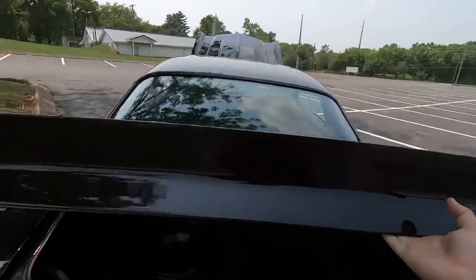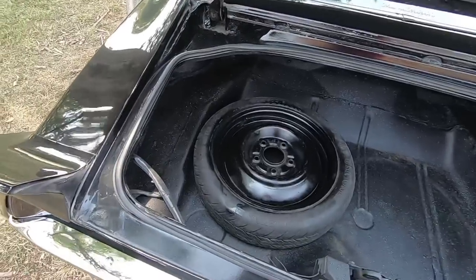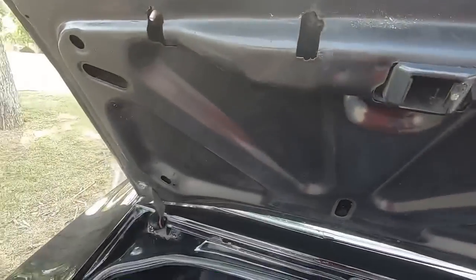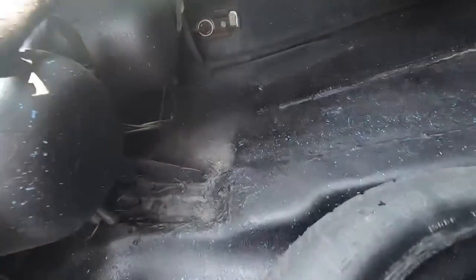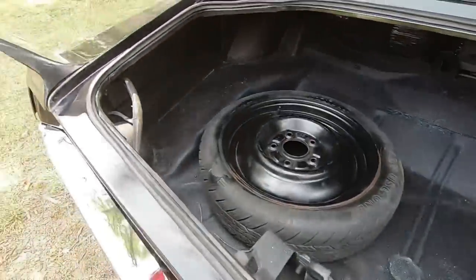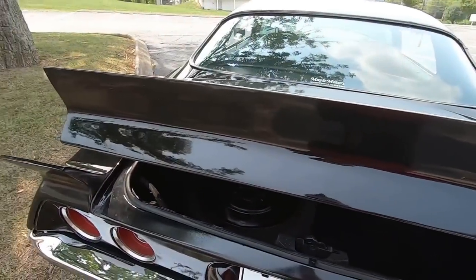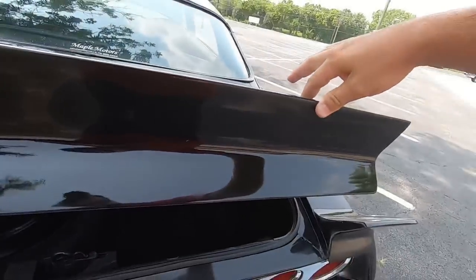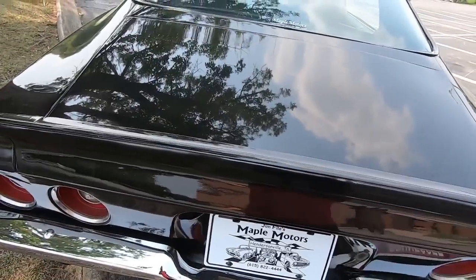Trunk does not stay open by itself. The springs are weak in it. The seal around the trunk looks good. Spare tire. Let's look around in here. Not too bad, looking pretty good. Coming down with this, wing has got some thick paint on the back here. Shuts pretty good.